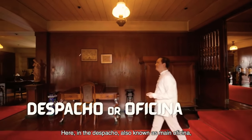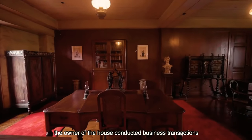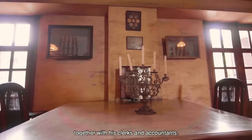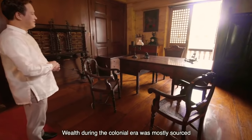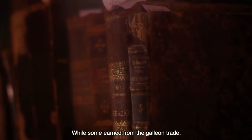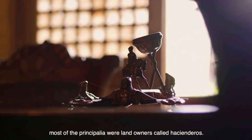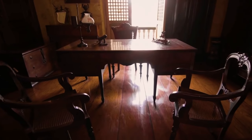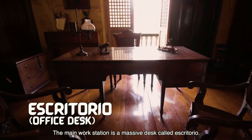Here in the despacho, also known as main oficina, the owner of the house conducted his business transactions together with his clerks and accountants. Wealth during the colonial era was mostly sourced from the lands called haciendas. While some earned from the galleon trade, most of the principalia were landowners called hacienderos. The main workstation is a massive desk called escritorio.